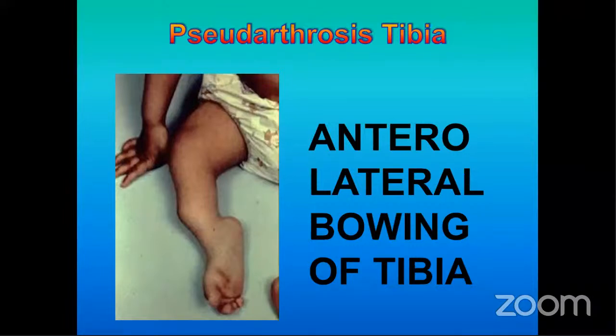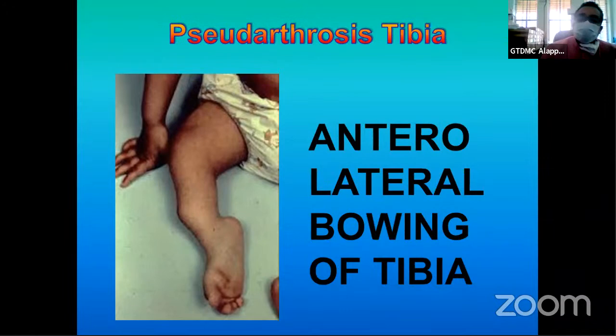Similarly, a seemingly dangerous situation is posteromedial bowing, both to the onlookers and parents, but the prognosis is entirely different. Posteromedial bowing is a relatively benign condition which gets corrected by itself. But if it is anterolateral bowing, it is almost always pathological, and you have to think about the commonest cause, that is pseudo-arthrosis of the tibia.